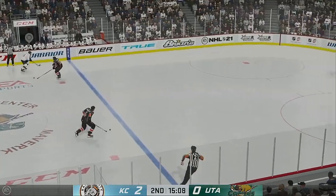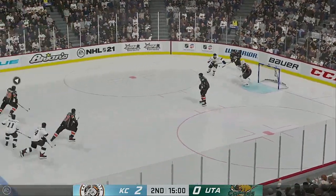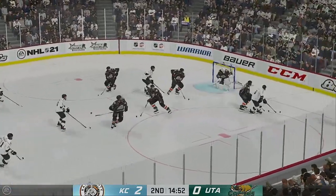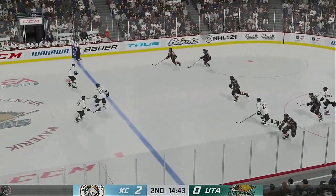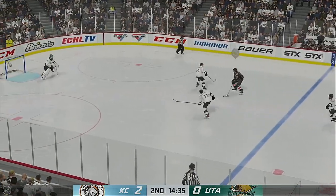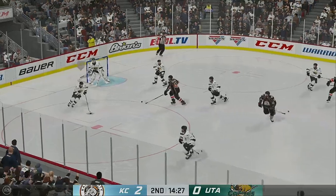The Grizzlies move it ahead. On the attack along the boards. And now it's over to Brassard. Cuts to the paint from the point, and the long-range shot goes off target. The Mavericks move the puck in the defensive zone. A chance, and that's blocked away. Gives them nothing in front.